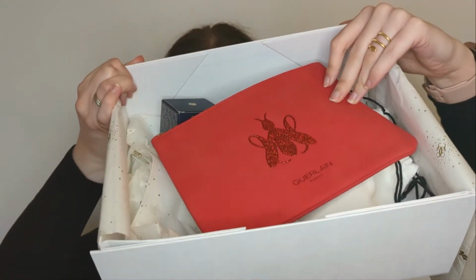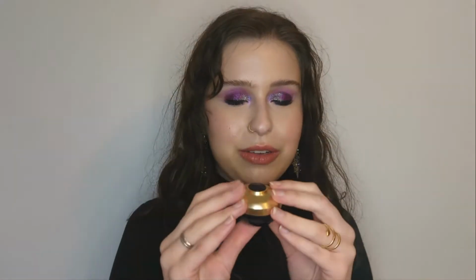So here is my package. I don't want this to tip out. But because I had a code that gave me some more free samples, I got this little makeup pouch with the bee on it. It's glittery, it feels a little bit squishy. That was a freebie. They also gave me this Tonka Imperial Exceptional Complete Care, the cream. So I got this as a free sample because of that code that I used. It looks like a deluxe sample and it looks like this. You open it up and it smells like a face cream. So I'll try this out. I do have dry skin, so I do enjoy a good face cream, so we'll see how this is, but I've never tried Guerlain skincare before, so I'm a little bit intrigued.